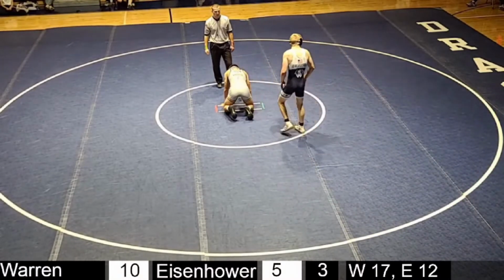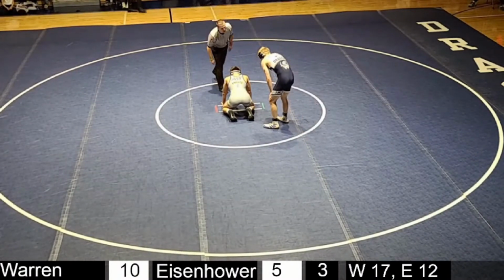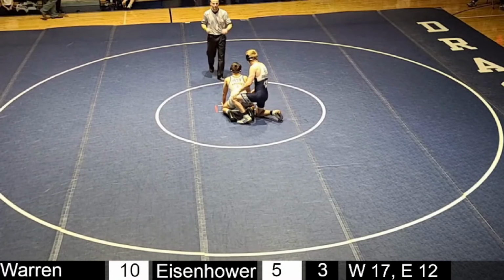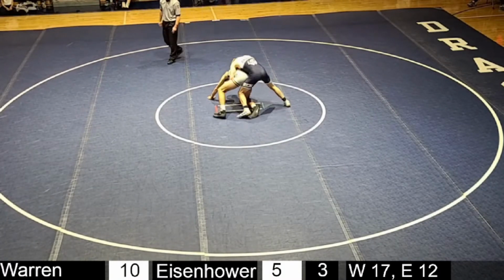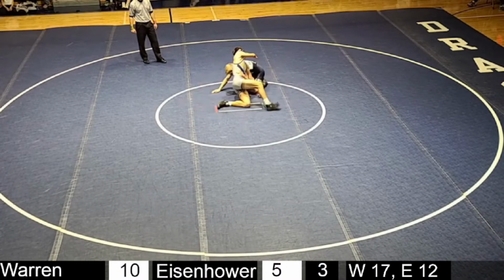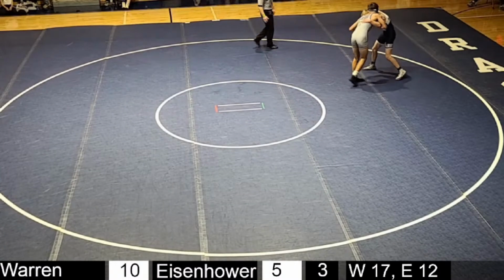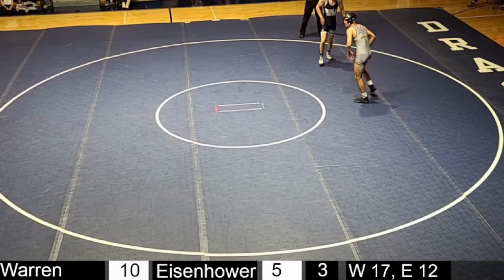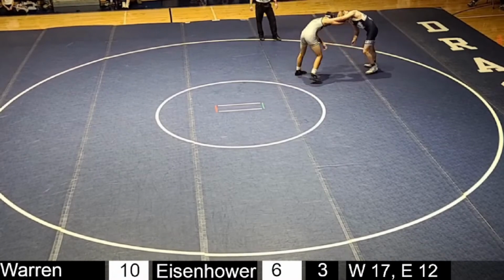But Heater does maintain top position here as they come back to center mat with 1:16 to go in the third period. Heater with a 10-5 lead. Pascuzzi's first move is that tripod. Tries to hit a switch, gets his hips moving. Heater with a body lock, still in control. Yep, there's the 1-point escape. 10-6.